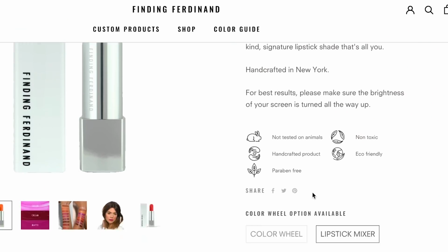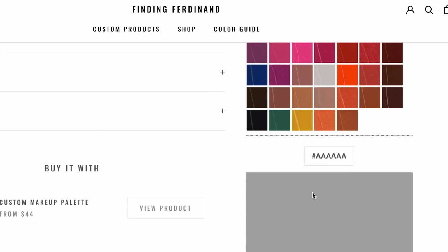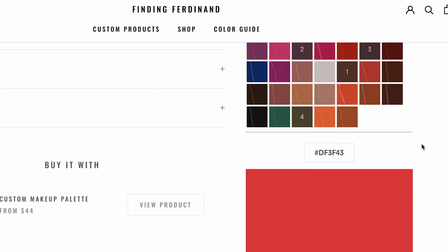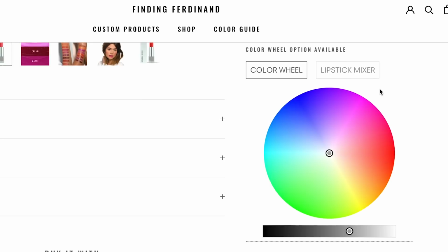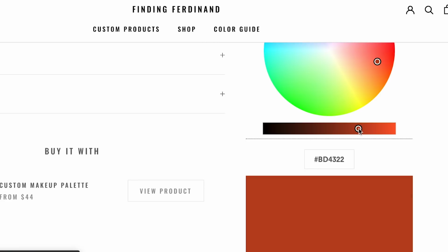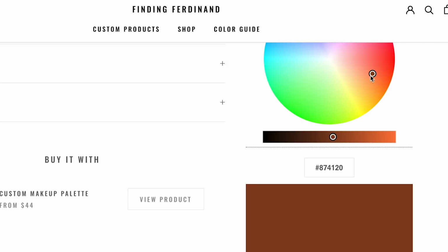Okay, so when you go on the Ferdinand website, you can choose to mix your color from a grid of 20 different colors that they have. You can put in a basic pink, and then you can add yellow to it, and then you can add white to it to make it lighter, add black to it to make it darker. You can do the basic mixing, but you can also go to the color wheel and just drag the little dot around and literally choose any color that exists, any color on the spectrum at all. And that was what I did. You better believe that's what I did.